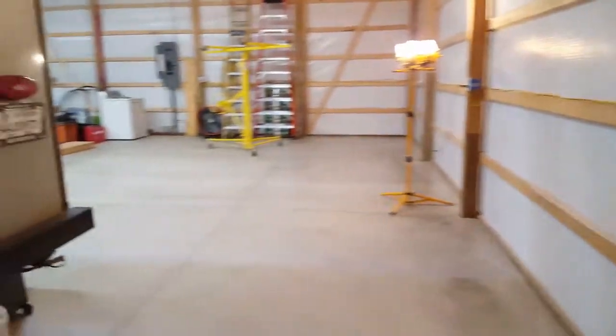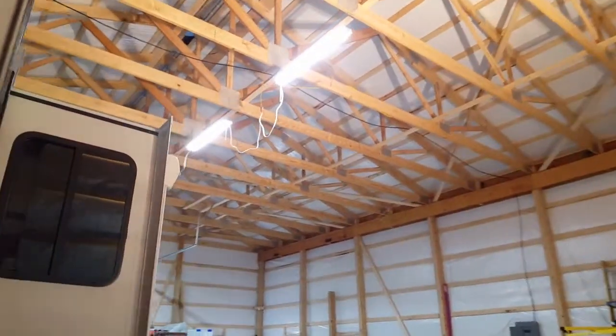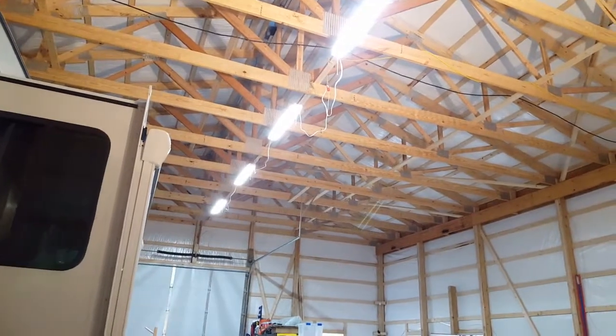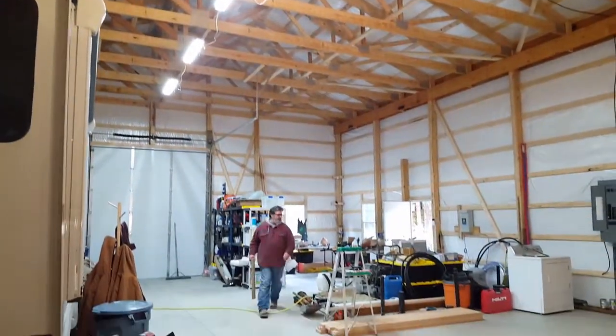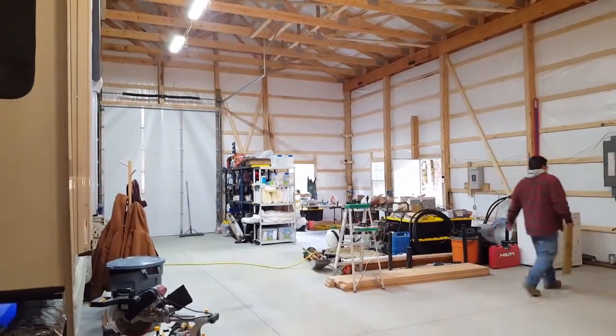Oh, I should show you his lighting. He bought these LED lights that connect to each other. You can see how the cords go from one light to the other, and it gives this awesome sunlight. It's really nice in here for minimal lighting.